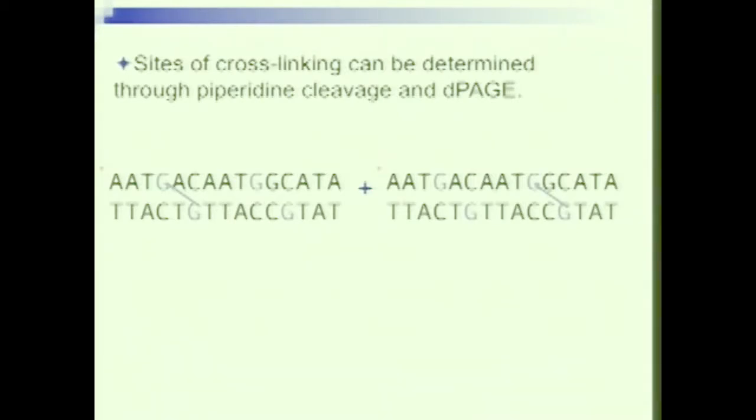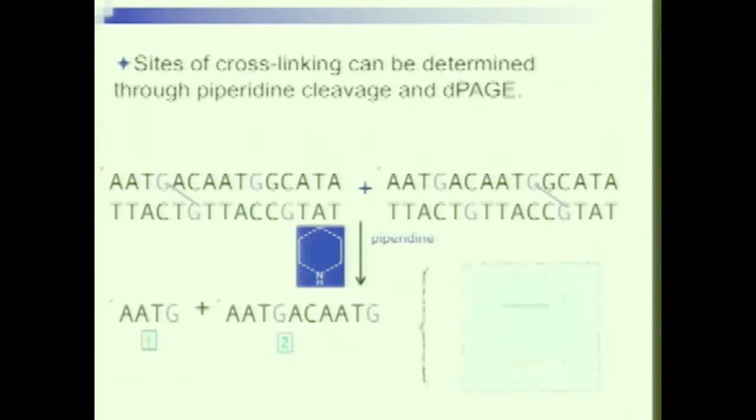But we could have a crosslink here, and we could have a crosslink here, and maybe those sites are cross-linked with different efficiencies. So we want to know how often it cross-links here and how often it cross-links there. So again, we have a radiolabel here so that we can easily detect. We cross-link, we assume we have this mixture. There is probably also a lot of native and monoadduct as well, but we can isolate that through a gel.